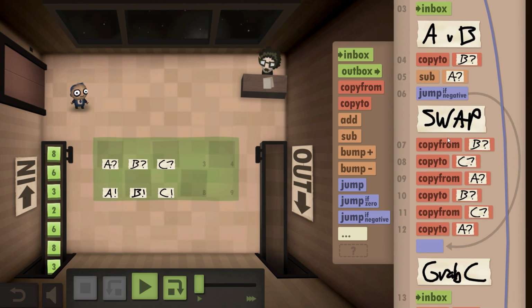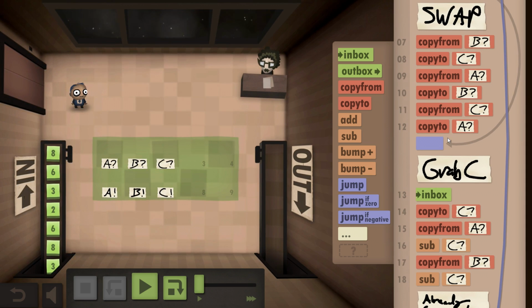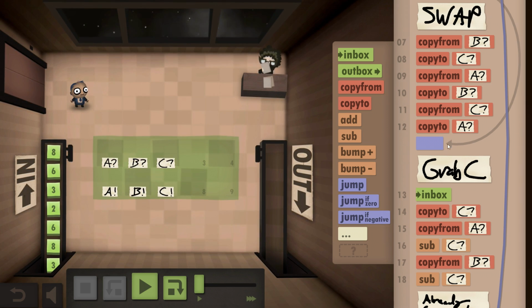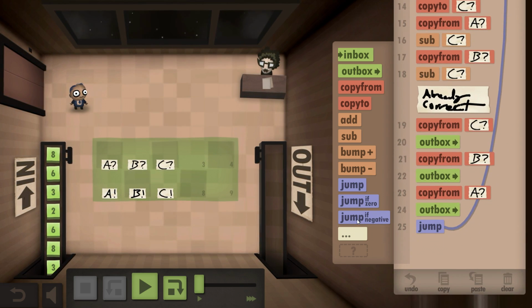This may not actually turn out to be any better. It might just turn out to be less wasteful in that I'm not accounting for every combination of the entire tree. I checked all 6 possible outcomes in like a giant mess. And this one, at least, I'm sorting A and B first. Okay, so now I need to do a jump if negative.